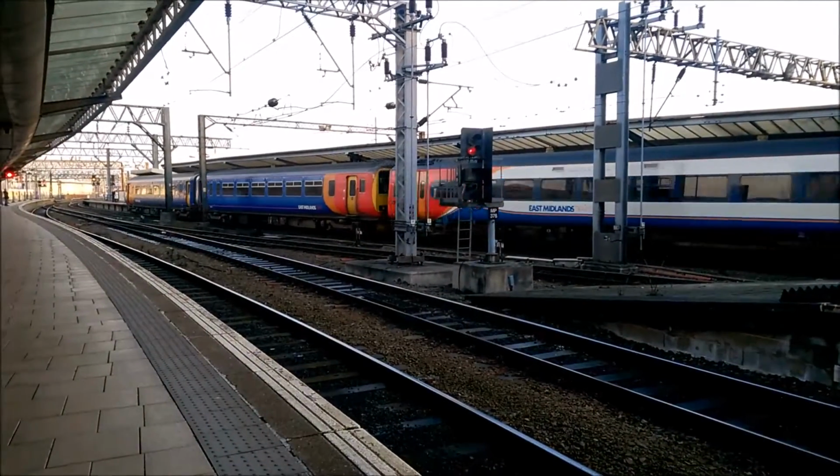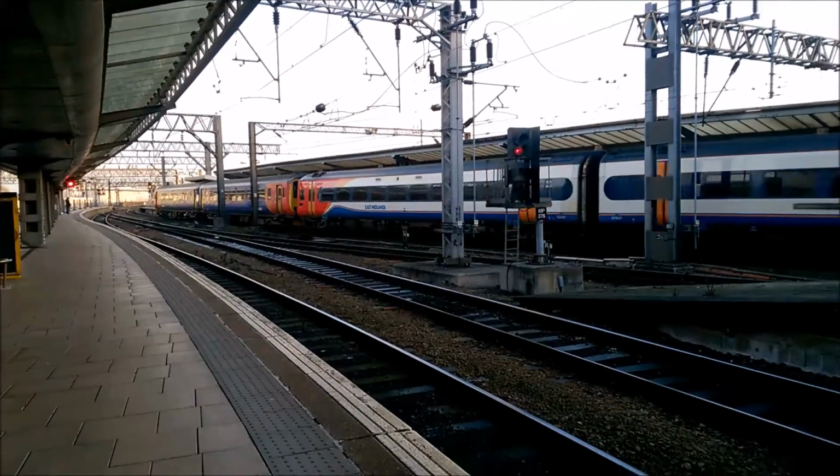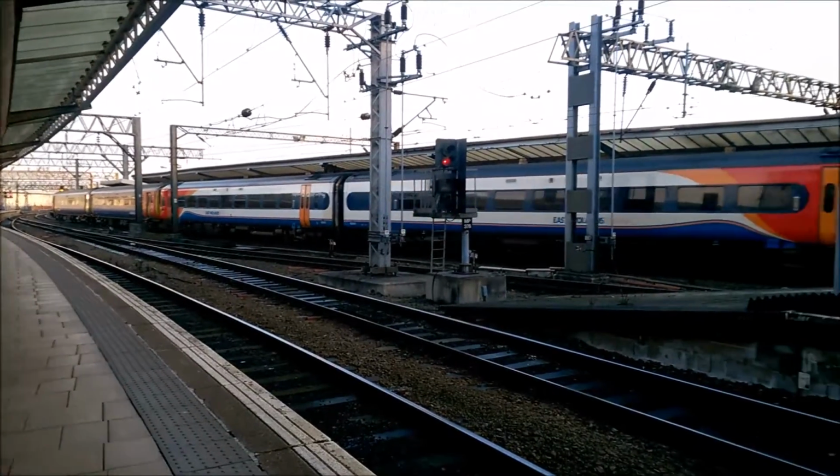Oh, and the 43 to Norwich is at 1156 today, and a 158 at the back.